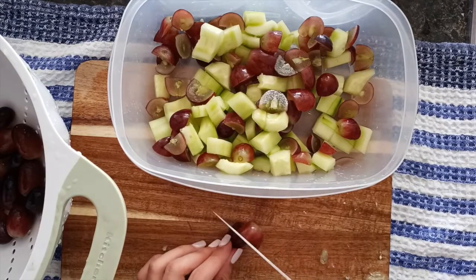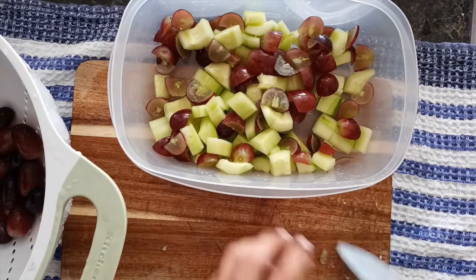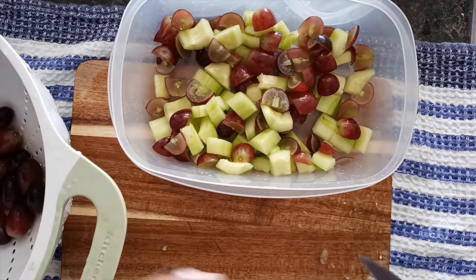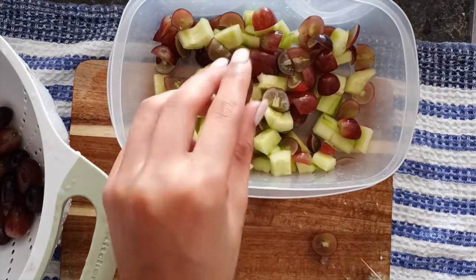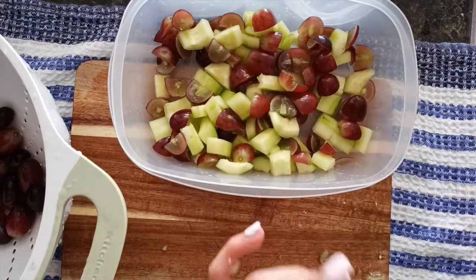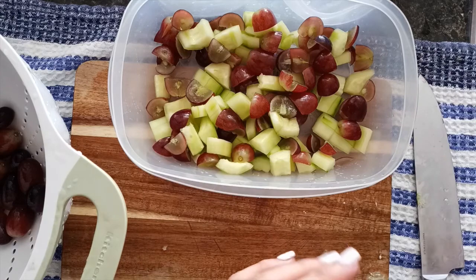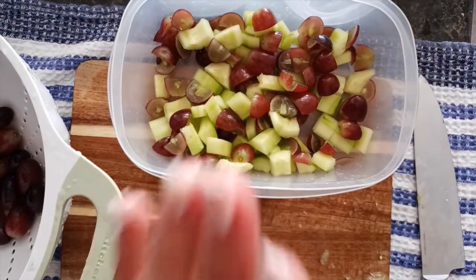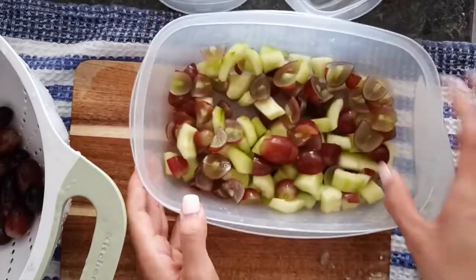Okay, I think we're good on these grapes. I think that's plenty. What this salad is going to be for, it's going to be for my second lunch. So basically, I'll eat chili for lunch around 11, and I usually get hungry right before a workout, and I just wanted something that had protein, something light to have before I go work out. So, yeah.